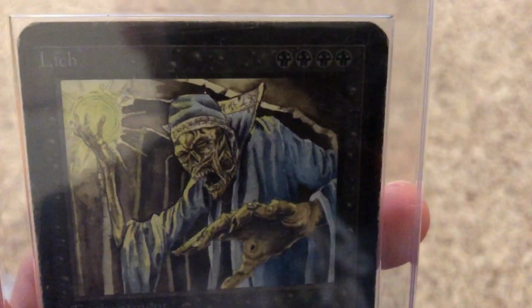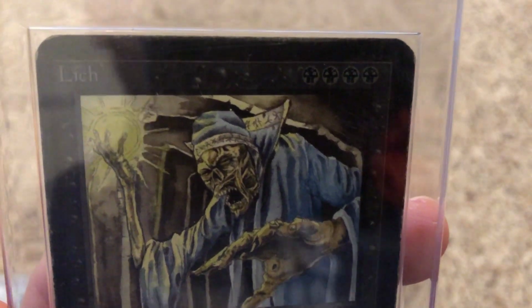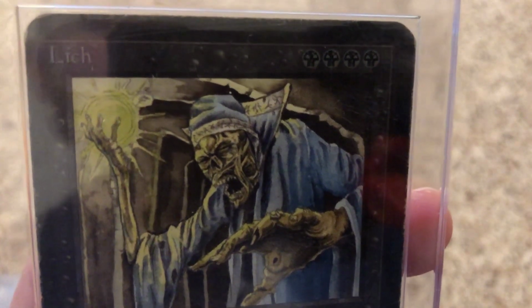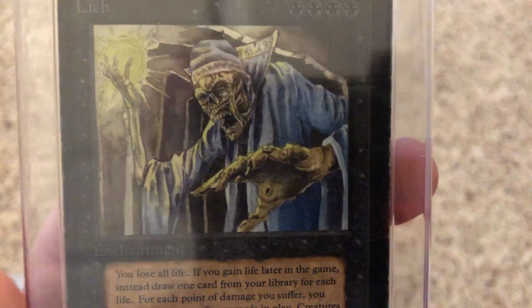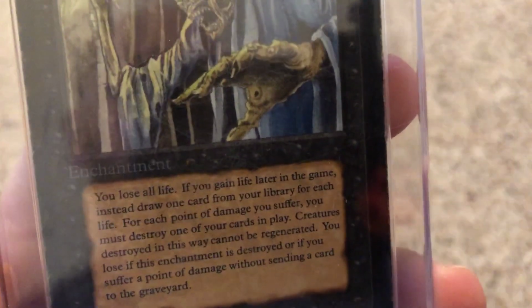You guys know me, I'm not a huge black fan, but a lot of times when I played black, it was with blue, so it was Dimir, and I do enjoy Dimir. So this is a very iconic card. It's one of my favorite Alpha cards, and one of the few Alpha rares I have.